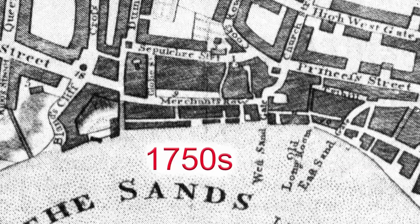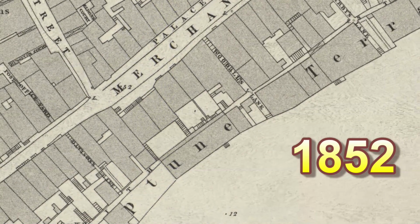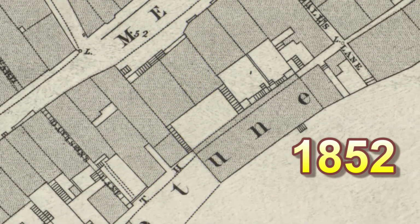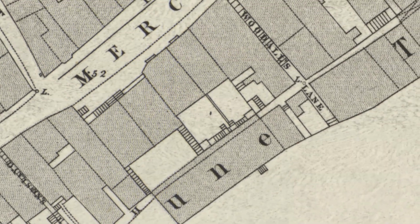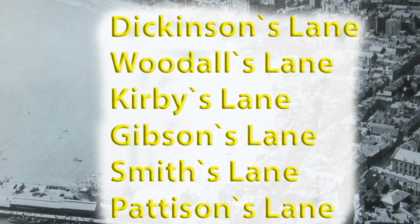I was looking at an 1852 map, which is very good because it's got a lot of names written on it, which the 1828 map didn't have. On that map, I noticed 6 names that I've not seen before. We have Dickinson's Lane, Woodall's Lane, Kirby's Lane, Gibson's Lane, Smith's Lane and Pattison's Lane. Now the question is, where were they, or where are they?